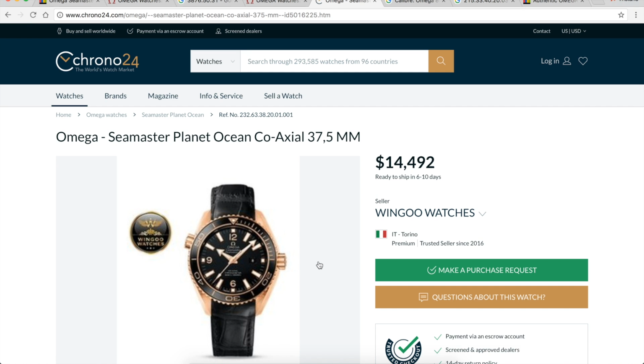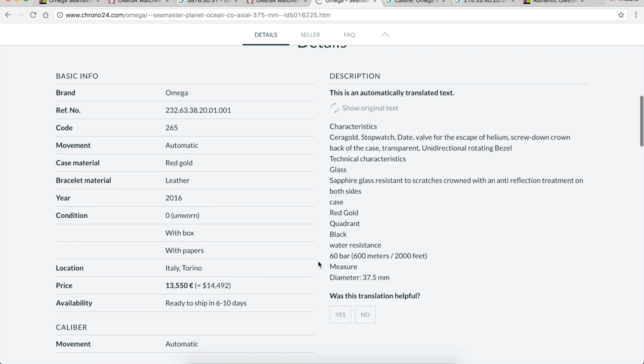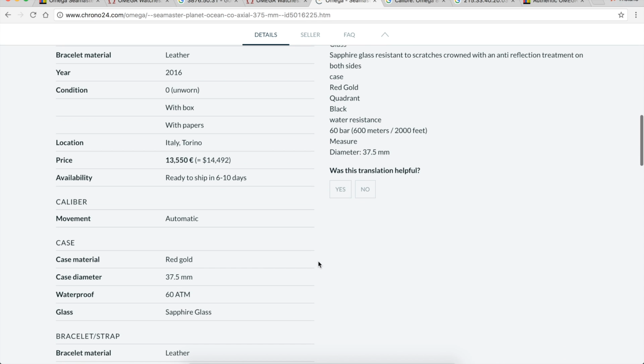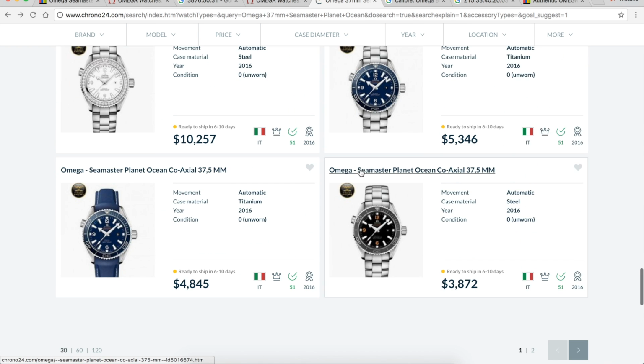You see, there's the rose gold. Let's have a look at the rose gold. 14,000 from Torino. What do they write? Gender. They didn't. I don't think they included it. It's quite nice with rose gold, although that picture is ghastly quality.